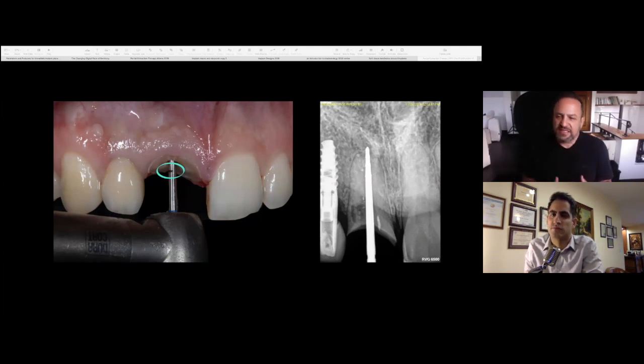So it's slow, it's gentle. We are not in a rush. We want to be as careful and as gentle as possible. This is not a race, this is a marathon. It's not a sprint. And I think that's the key: be gentle, be careful, be slow, develop your techniques, and you'll get it right. So what we do is we now put this down to the apex.